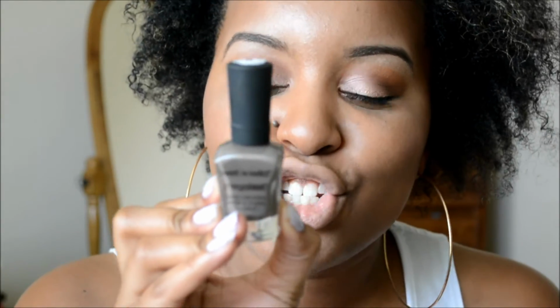And the last nail polish I purchased was Distress to Impress. I did not have anything like this nail polish, so I was really excited to try this. And it's like a gray brownish color. I thought it would be very cute for the fall. So, all right, on to the fun part, the lipsticks.